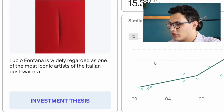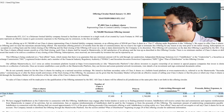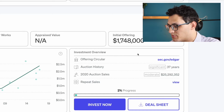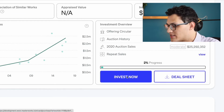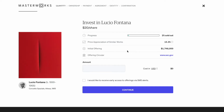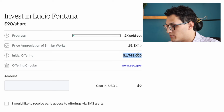So let's say that I looked at this particular piece of art by Lucio Fontana. Let's say I already read through the offer circular summary and I wanted to invest in this particular piece of art. Well, I would just click Invest Now here. This will then pull up a page where I can actually invest into this particular piece of art. And you can see here that this initial offering is going to be valued for $1.7 million.